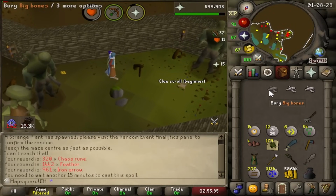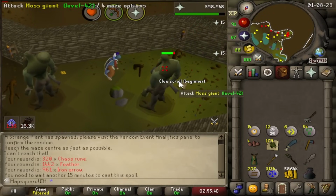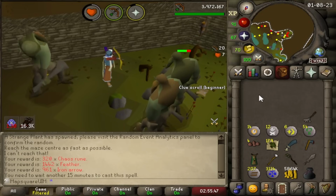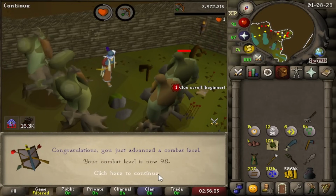And I'm trying to make a habit to go rake the patches every 15 minutes. It takes 15 minutes to have the weeds grow fully again, so while this will be a slow process for me, having to run back and forth the whole time, it is the fastest way for me to finish the chunk. And there's 87 ranged, 98 combat.